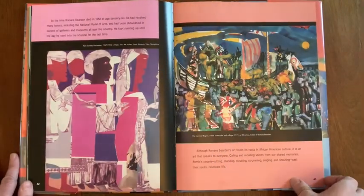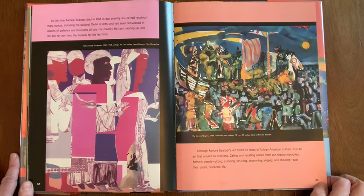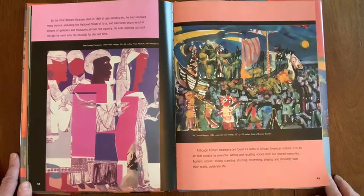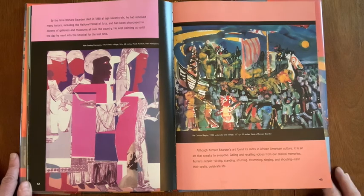By the time Romare Bearden died in 1988, at the age of 76, he'd received many honors, including the National Medal of Arts, and has been showcased in dozens of galleries and museums all over the country. He kept painting up until the day he went to the hospital for the last time. Although Romare Bearden's art found its root in African American culture, it is an art that speaks to everyone, calling and recalling voices from our shared experiences. Romare's people, sitting, standing, strutting, strumming, singing, and shouting, cast their spells and celebrate life.